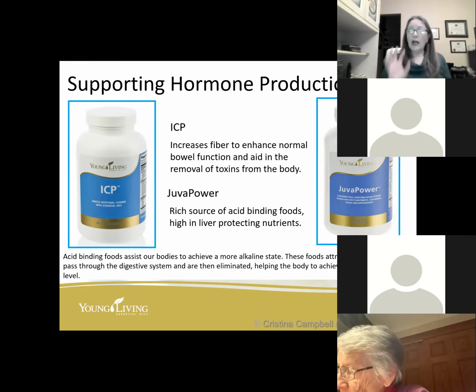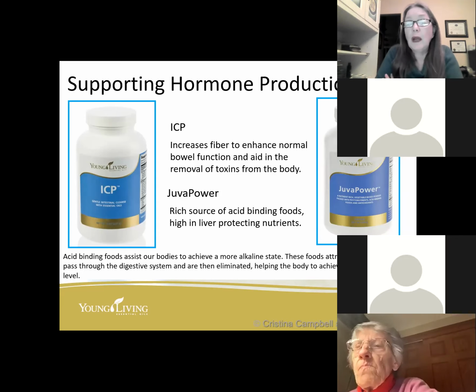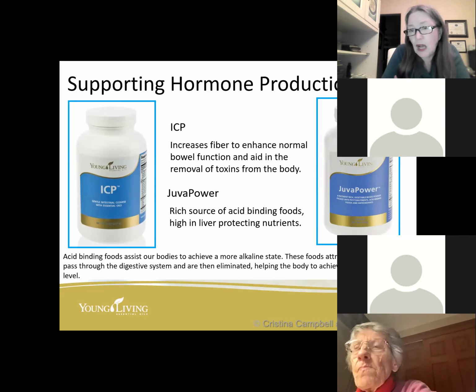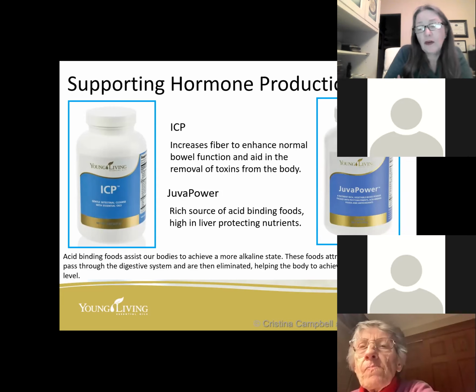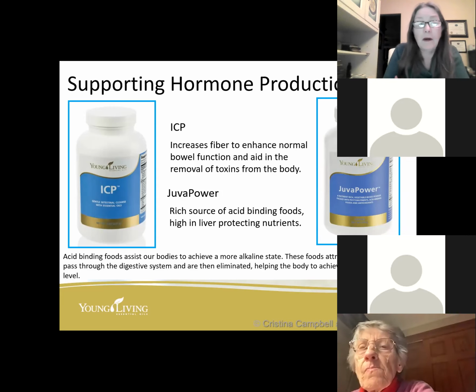Again, we're talking about the liver, making sure that the liver is in optimum health so that we can have optimum hormone production. Once you start doing that Juva Cleanse, you might want to begin by adding ICP, which increases fiber to enhance normal bowel function and aid in the removal of toxins from the body. So if you're dumping some garbage from the liver into the colon, then ICP is just going to help take it out of the body.